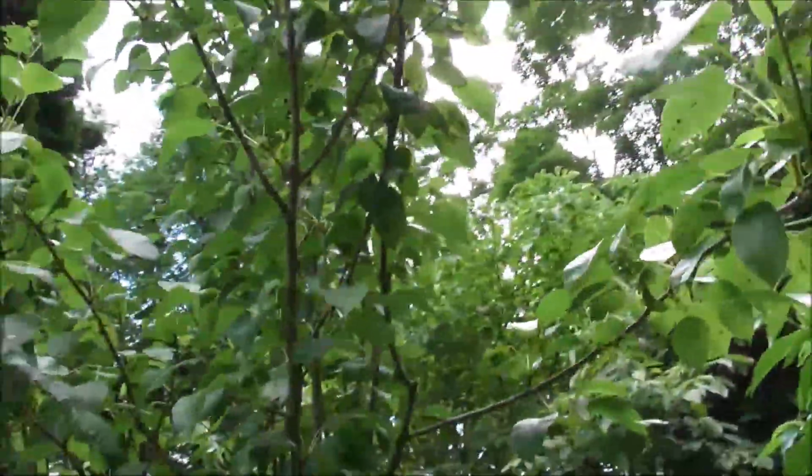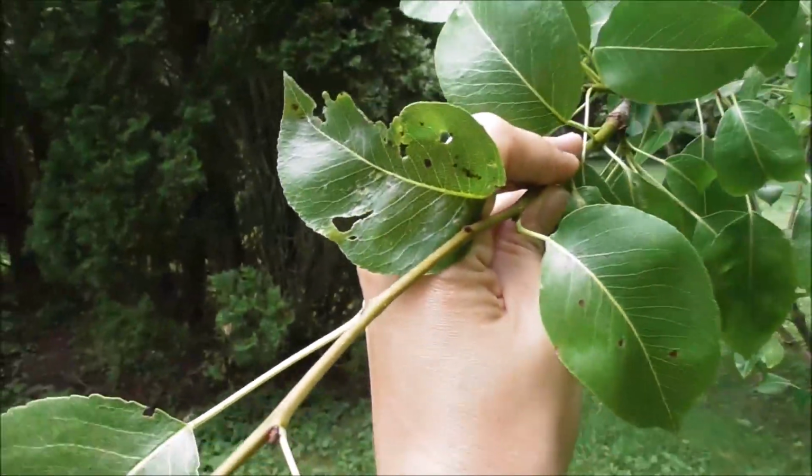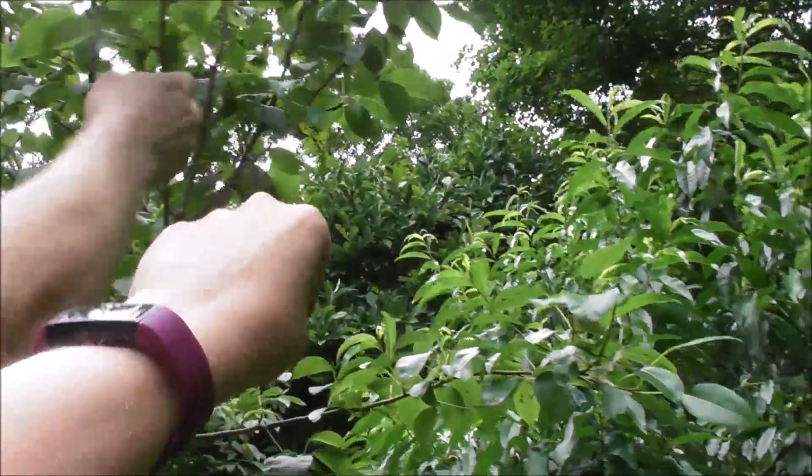Hey, Art. This has some stuff on it, though. Uh-oh, that's not good. See all the black stuff? Yeah, I'm going to need to research that. Particularly on this branch here. I'm going to have to find out what's up with that.